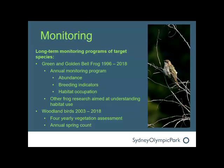And for the green and golden bellfrog, it's been monitored since 1996. And we have an annual monitoring program which measures abundance, breeding indicators, and where the frog is, what ponds, what terrestrial habitat it is occupying. At the same time, we've encouraged other research to help us try and understand habitat usage and what the animal needs. Hasn't been successful yet.